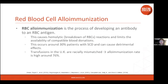So that hemolytic breakdown of red blood cells, that can be detrimental, especially during one of those vaso-occlusive crises, those VOCs. So I found this study, which I thought was interesting. Transfusions in the UK are racially mismatched. Alloimmunization rate is almost as high as 76%.